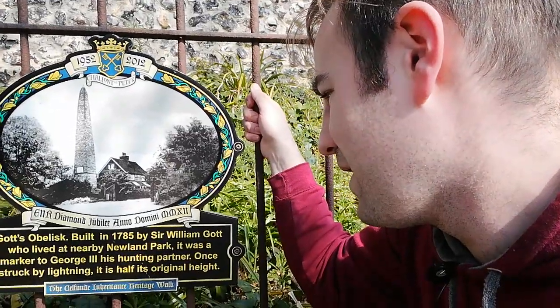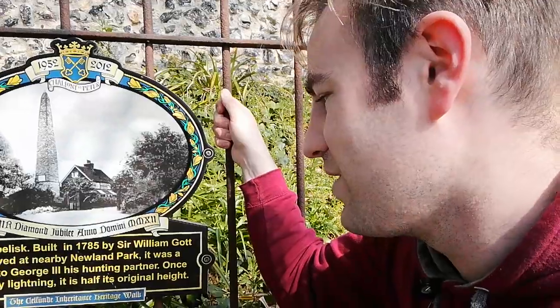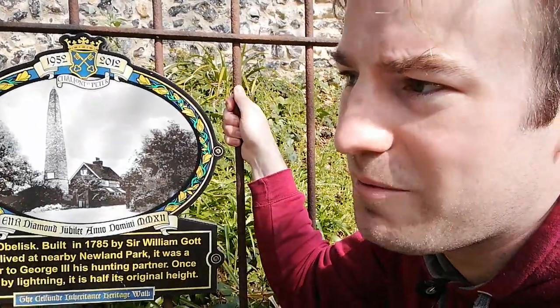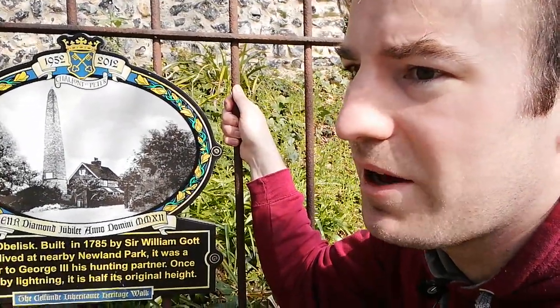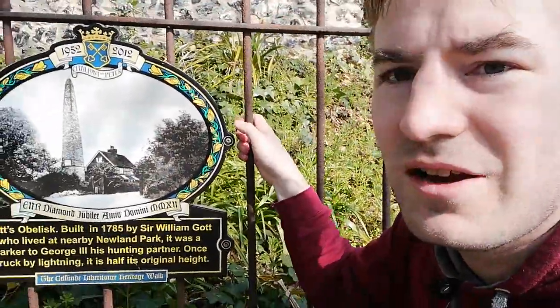So it was built in 1785 by Sir William Gott, who lived at the nearby Newland Park. That's now the Chiltern Open Air Museum. That's somewhere we might go in the future. And yeah, it says it was struck by lightning to half its original height. So that is the story of the monument.